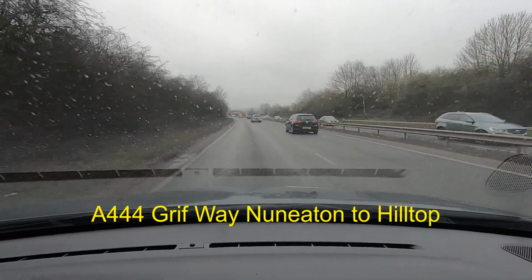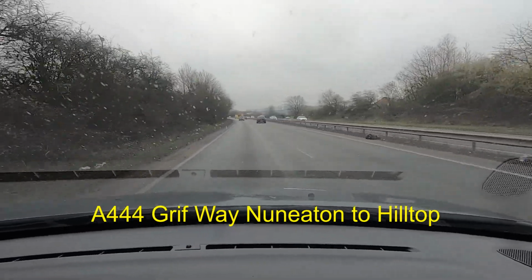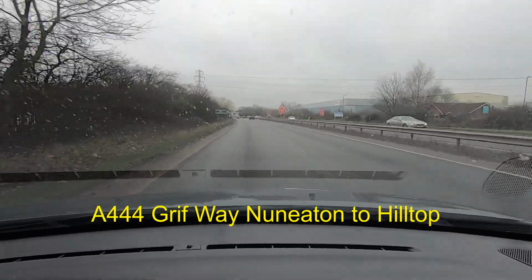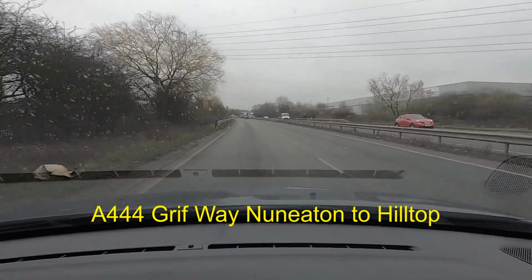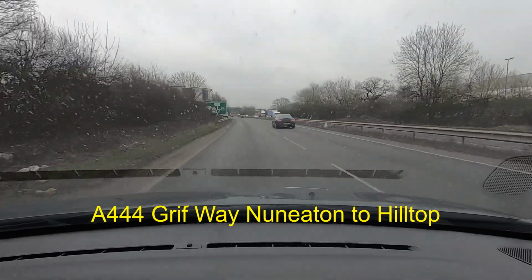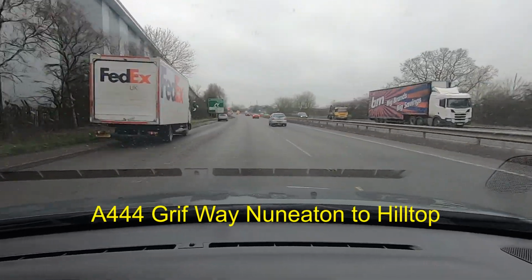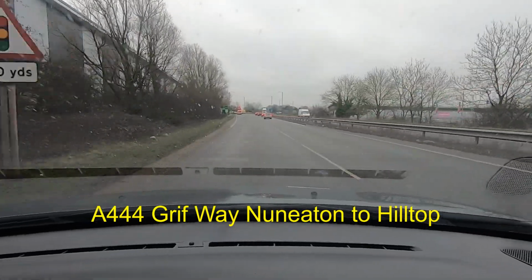So we're now on the A444 coming away from Nuneaton. We've just passed the hospital again, and we're heading down towards the Griff Island, and we're going to take the second left. The second left will take us into Hilltop. So we're just coming along here. It's a 50-mile-an-hour zone. This is called Griff Way, this bit, but it's A444, and we're taking the second exit towards Hilltop. So we're going to check our left mirrors, interior, exterior, but we're not going to signal. Just going to keep it in the left lane.